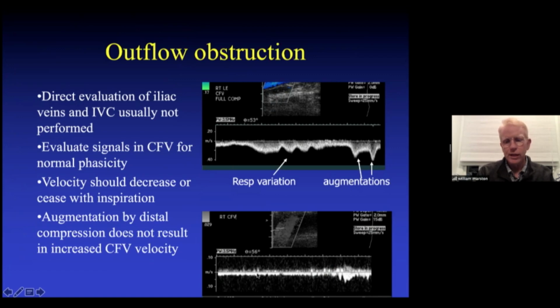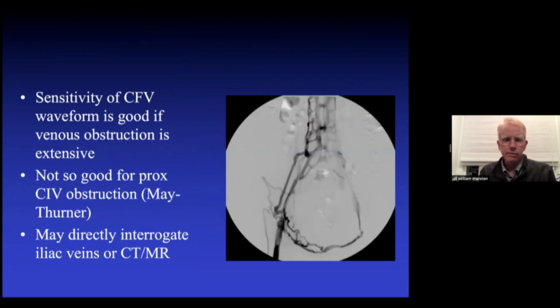Down below, we see a tracing in a patient with outflow obstruction, whether it's intrinsic or extrinsic, and they don't have variability with respiration. It's a static signal, and even with augmentation, they don't change much. So that's highly suggestive that there is outflow obstruction in the iliac veins or vena cava. This is a specific finding that's not all that sensitive. You can have narrowing of the iliac veins, generally fairly moderate. But if you see this, you almost always have significant obstruction of the outflow. Like I said, the sensitivity isn't that good. So if you have a normal tracing, but you still really are suspicious, you should go on and get another study, such as a CT or MR venogram or actual venography with IVUS if you're highly suspicious.